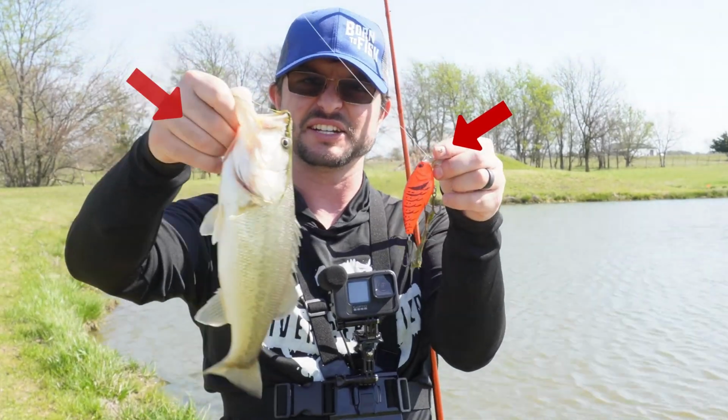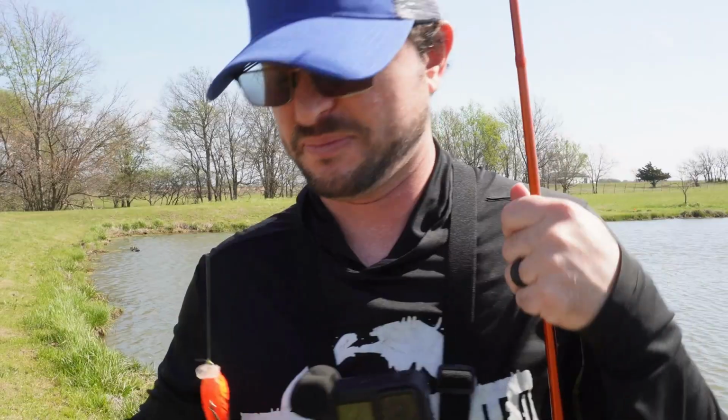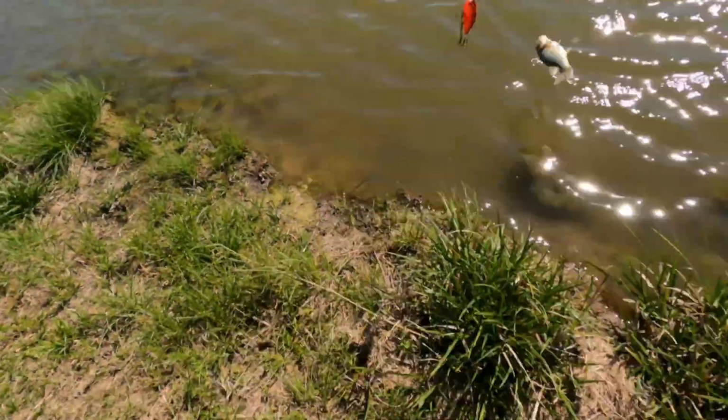Here's the bait, here's the fish. His mouth, I mean, he can swallow it this way, but he was hungry enough to try.